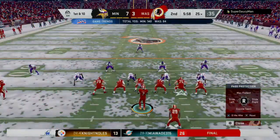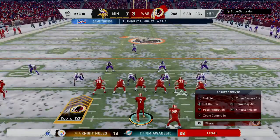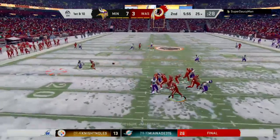The Washington offense at the line and ready to roll. And they had 3 points last time, but they didn't want 3 points because they were well within range of scoring a touchdown. We'll see if they can do better now. I'm with you on that one. Let's just go ahead and be frank.